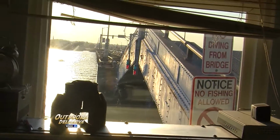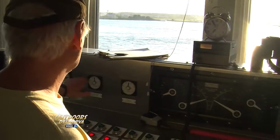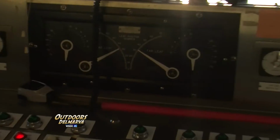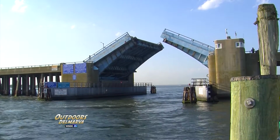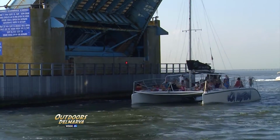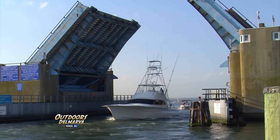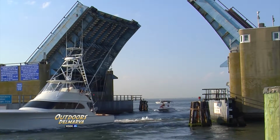And everything that happens to the bridge electrically and with the leaves, it all registers along the top of the board here. This type of drawbridge is known as a bascule bridge, which comes from the French term for balance scale, because it uses huge counterweights to balance the spans, or leafs as they're also called. This design has been used for centuries.